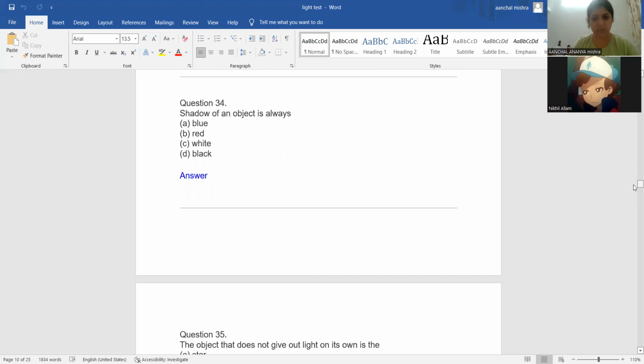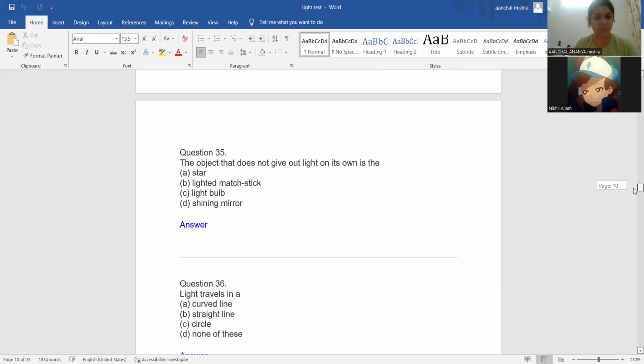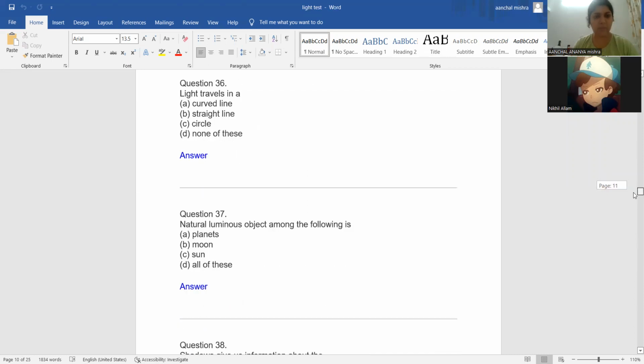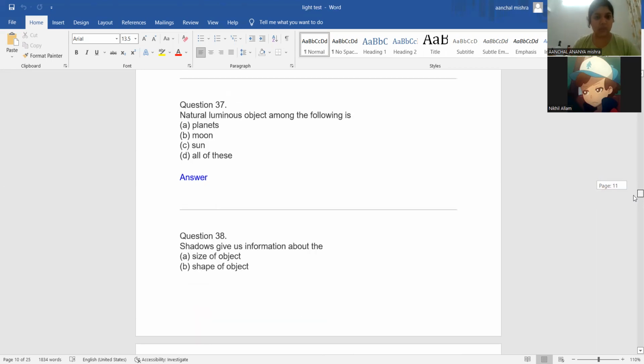Question number 35. The object that does not give out light on its own is called? Light bulb, shining mirror, lighted matchstick, star. What have you written for 35? It's shining mirror. Light travels in a straight line. I think some of the questions are repeated. Natural luminous object among the following is sun.